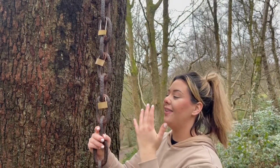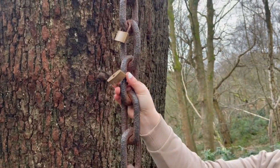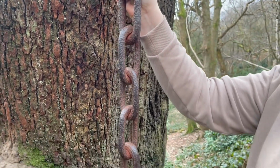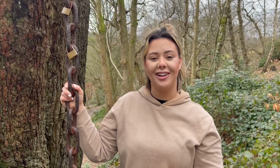On the chains as well, you can see that people have put these little padlocks, and a lot of them have got hearts on them. So people do spend a lot of time up here. We've seen quite a few groups of people here today, and they do put these little memorabilias of their relationships on here, just like you see on the bridges and things like that in different countries.